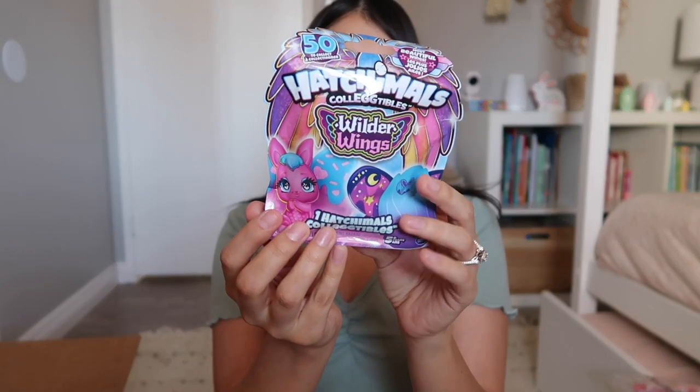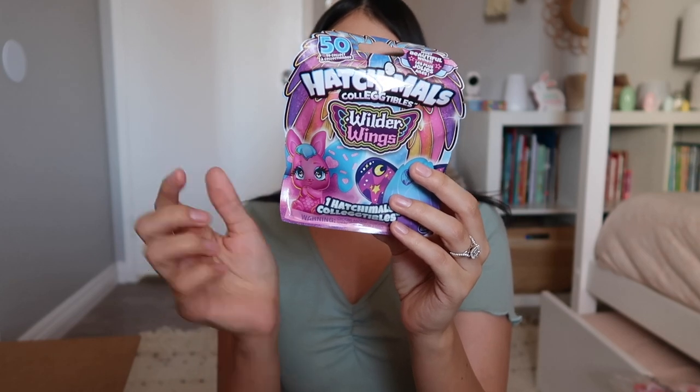The next thing that I got her is a little Hatchimal collectible egg. It has a little figure in here. So I got her that. For Easter, I usually gravitate towards things that are not toys. For my girls' baskets, I like to gravitate towards things that they can use throughout spring and summertime. So swimsuits, sandals, sunglasses, chalk, bubbles, things that they can use outdoors is what I like to put in my girls' Easter baskets, because Easter is the start of spring, so it starts to warm up.